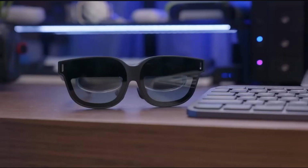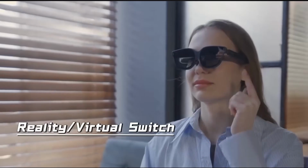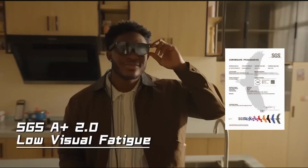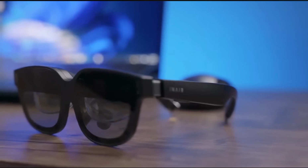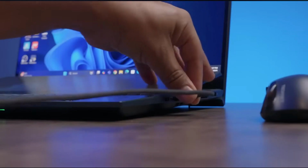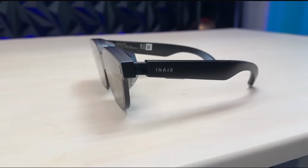Now we're going to wrap things up with something completely different, the Halliday AI glasses. These aren't trying to project a movie theater into your face or run 15 apps at once. Instead, Halliday is going for something quieter, more intimate. Think of these less like a pair of AR glasses and more like a digital sidekick that whispers in your ear. Metaphorically, of course. Visually, they're minimal, extremely lightweight, just 35 grams, and the design is discreet enough that most people won't even realize you're wearing smart glasses.